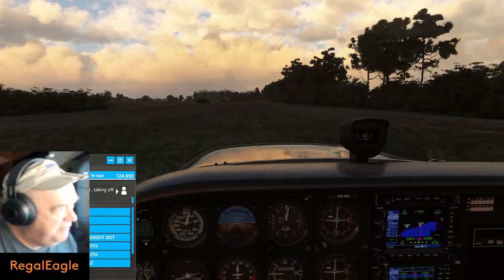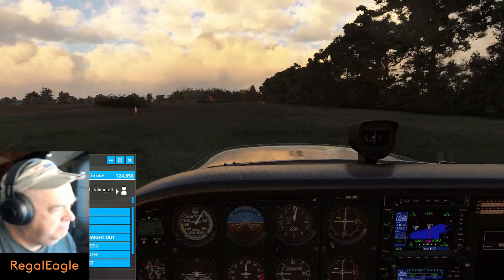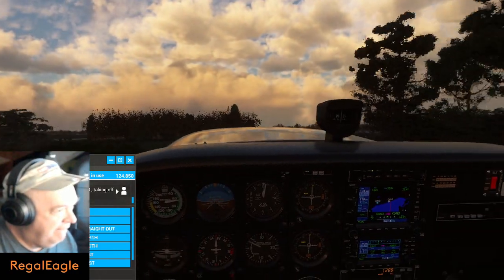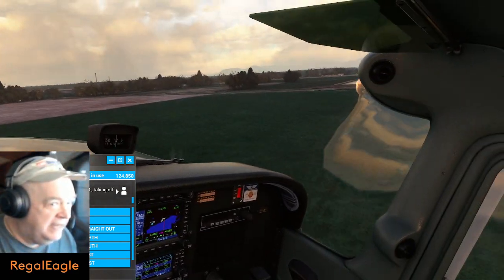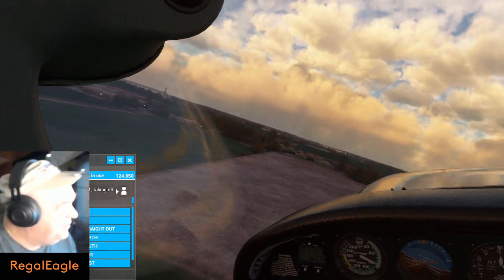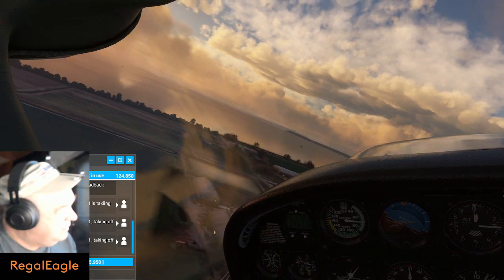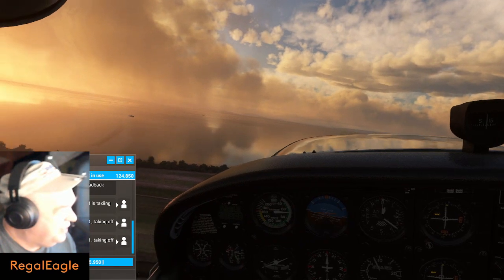Airspeed alive. I did not set up for a short field takeoff. And we're off. Now, if we end up seeing a paved runway around here somewhere, I'm going to be very embarrassed. I did not see a paved runway. What a gorgeous area.